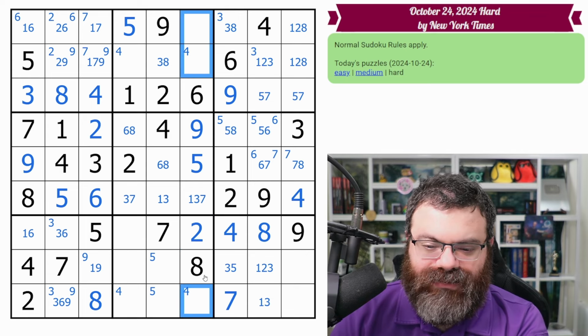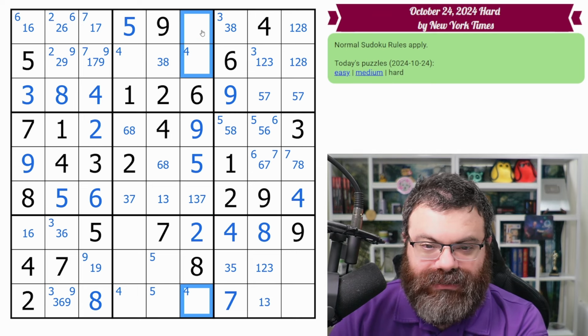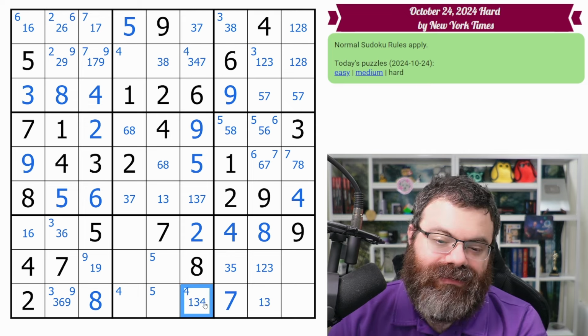This column is now down to 3 digits. Let's look. Oh, no, it's 4 digits. It's 1, 3, 4, 7. So this is 1, 3, 7. It's not a 1. Neither of these are 1. And so this is 3, 4, 7. And then this isn't 7. So this is 1, 3, 4.